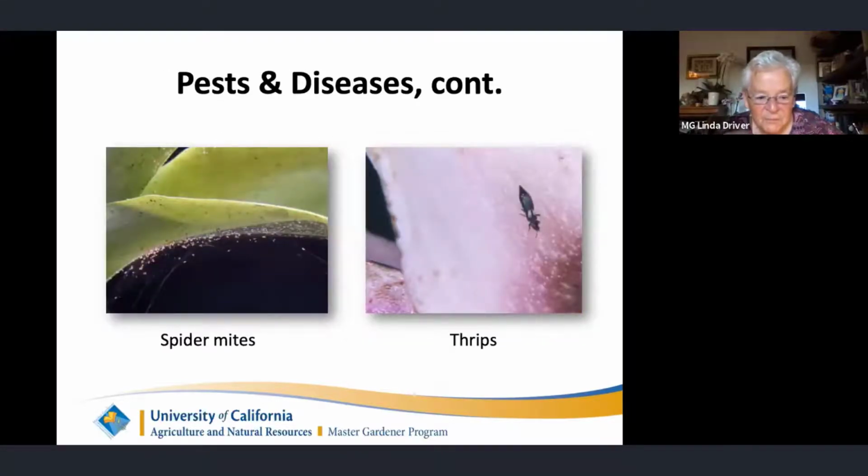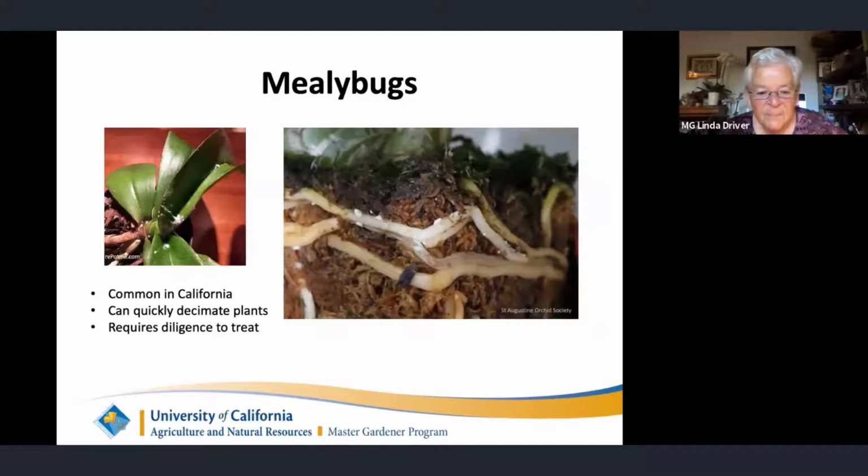Spider mites are a problem for some people. I think Kelly has great fondness for spider mites and thrips, which are small and hard to see, and they both cause not nice things to happen to your orchids or other plants. And there's a picture of the mealybugs. I don't know if any of you are Star Trek fans, but if you remember the episode with the trouble with tribbles, Dr. McCoy was explaining them to Captain Kirk, and he said, I think they're born pregnant. And I think that might apply to mealybugs. I think they're born pregnant.